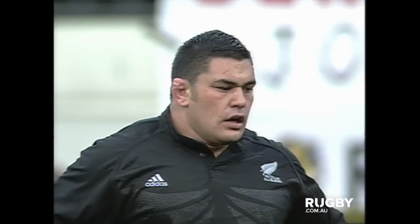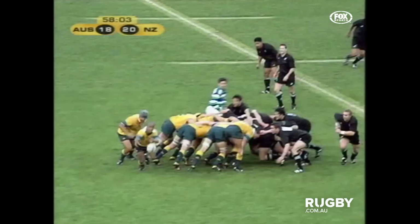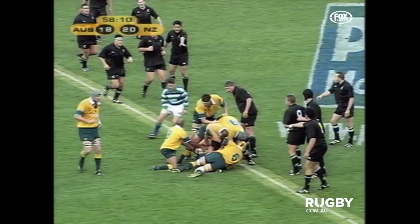But what an attacking opportunity here in midfield. Have a look at this. Look at the Australian backs on both sides, not giving away any secrets to New Zealand. See how they're stacked behind each other? So how would you defend against this? Gregan away to Jason Little. Couldn't deliver the pass, he would have thrown it forward. Ooh, so close to a turnover there.